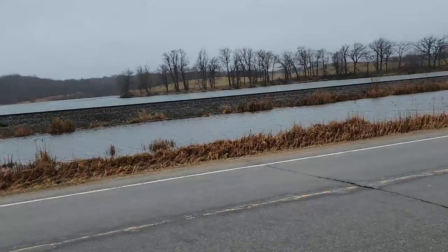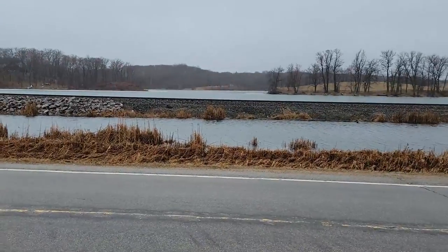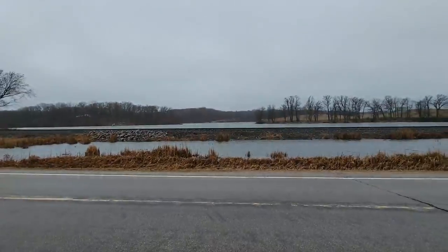Some beaver traveling over here, maybe. I mean, there's no ice here, but that pond is still iced over. That whole lake right there is still totally iced over. So beaver can't travel when there's ice on the lake. I don't know. Anyway, we'll be back in a couple days for another check.